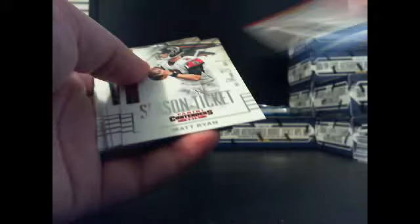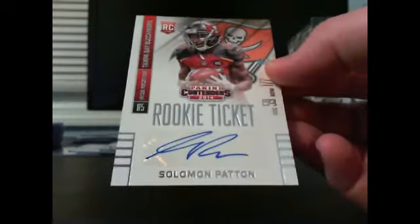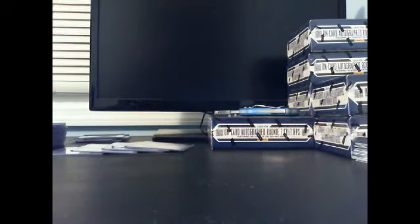Legendary contender John Elway. I'm pretty sure we hadn't got points out of this one yet. Maybe we did at the beginning and I just forgot. There might be another autograph. And there he is. Round numbers, Calvin Pryor and Ha Ha Clinton-Dix at the bottom, and Solomon Patton for the Bucs. And that is a non-variation rookie ticket. Alright, so we did have six autographs in that one. We're going on to box six.